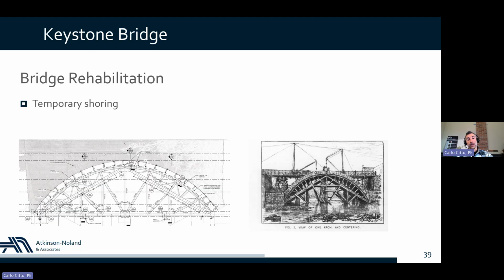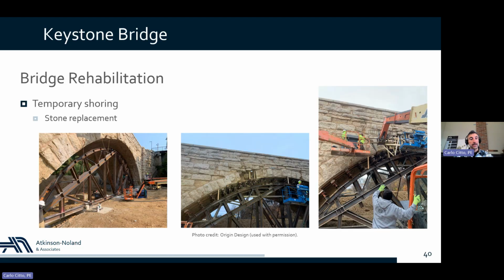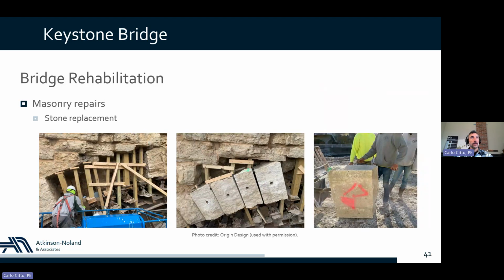And we actually only needed two frames spaced at 4 feet apart to support just the outer edge of the arch. Here are some photos of the stone replacement and the installation of the shoring. The contractor actually had to divert water in order to have a dry platform for the shoring installation. They put the shoring in place, removed the stones, and I think they lifted the new stones in place with just a forked lift. Here are some close-up photos of the actual replacement work.